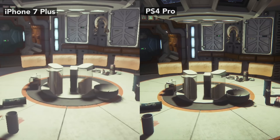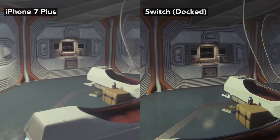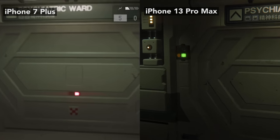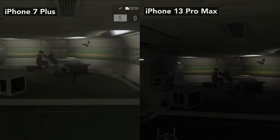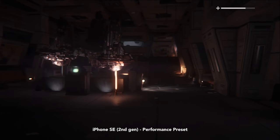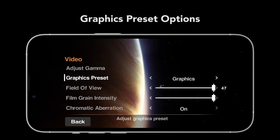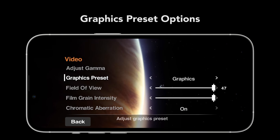The use of CAS isn't going to make every device look better than the Switch or PS4 version, though. It really depends on the latest devices. Based on the age of your device and its graphics chip, the higher the resolutions the game will be running at, and the better the overall look of the game. The use of these effects will vary depending on the age of your device and the graphics preset option you choose. A new feature on iOS is the ability to choose between three different graphics preset options.